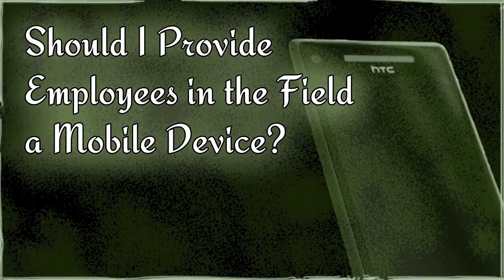So if those things are important to your business, you will find that mobiles are worth it for your business. Another option too, and this is happening across industries, not just in this industry: a lot of companies are giving their employees stipends. So a lot of employees will have their own mobile device, smartphone already.